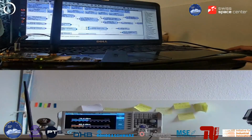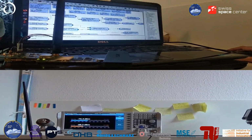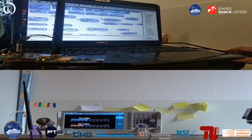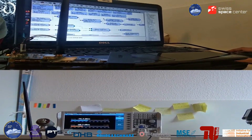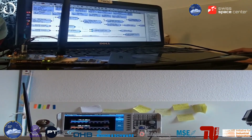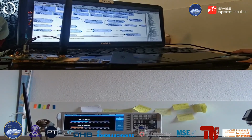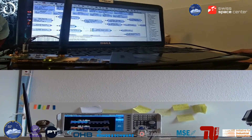Here we have a split screen setup to help you visualize the ongoing testing. On the top we have a computer, in this case the ground station setup, where GNU Radio software is used for transmitting a signal which can be received on the FPC 1500 spectrum analyzer from Rohde and Schwarz. In the setup on the ground station, we have a Lime SDR connected to the RF front end, and on both the transmitting and receiving sides, we have installed an off-the-shelf monopole antenna.